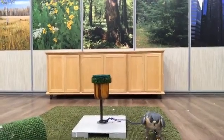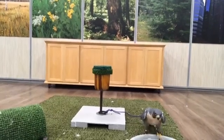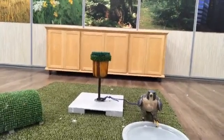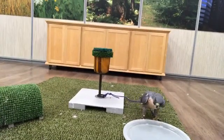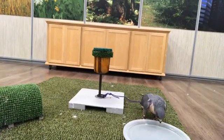Oh, I had hoped that she would do this. I'm just going to quickly move this down so we can see her a little bit better. Sorry for the shaky camera here for a moment, but I want to make sure you can watch her if she does decide to take a little bath. I'll keep reading while she does that.